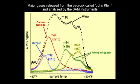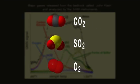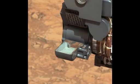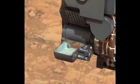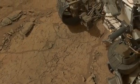The SAM instrument is telling us that these rocks contained all the ingredients necessary for a habitable environment. We found carbon, sulfur, and oxygen, all present in a variety of states that life could have taken advantage of. All in all, these few tablespoons of powder from a Martian rock have provided the Curiosity science team with an exciting new data set that tells us that Gale Crater, and perhaps all of Mars, contained habitable environments.